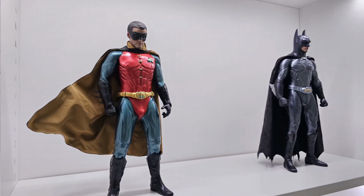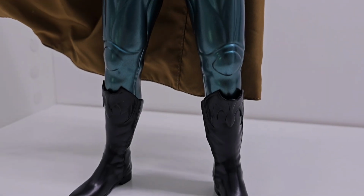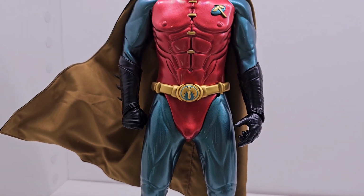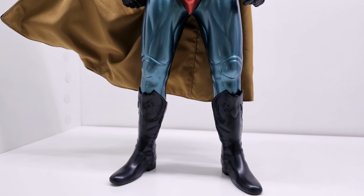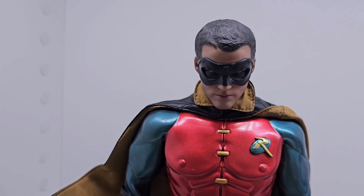But I will say that these figures are a little disappointing because there's almost no posability whatsoever. I got this guy to have kind of a cape pose that I liked, and to be honest, it brought the figure a little bit to life for me in terms of the Robin. But with them both together, they do look beautiful. They're just not really fun. That's the worst part. But the nostalgic side of me, I love.